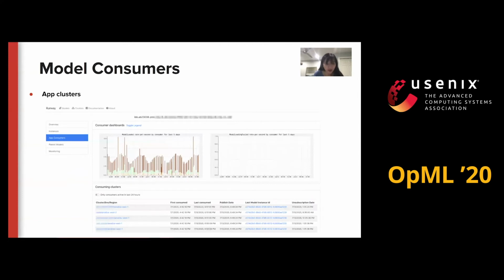With Runway, it's also simple to understand which online application clusters consumed a model. On the App Consumers tab, you can see all the clusters that have loaded the model and which model instance was loaded. There are dashboards provided by our internal teams that show when the model was loaded and when loading failures happen, if there are any.